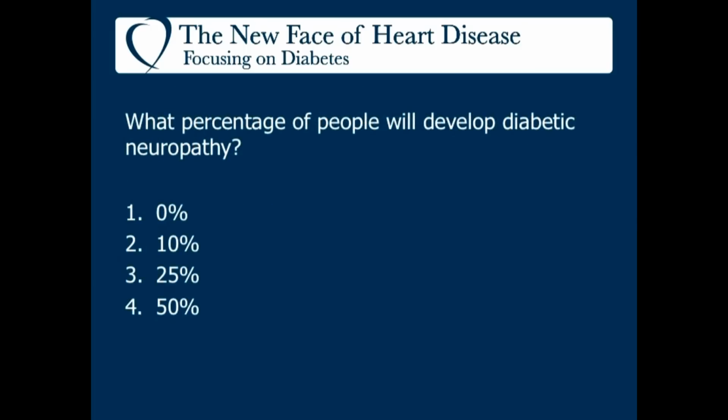What percentage of people will develop diabetic neuropathy? The correct answer is 50%.